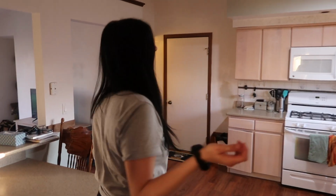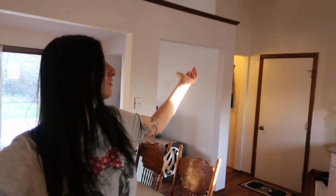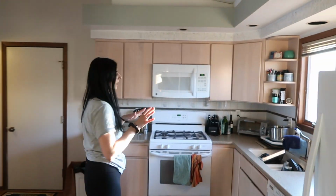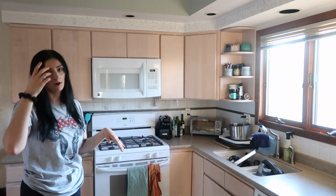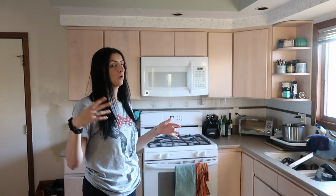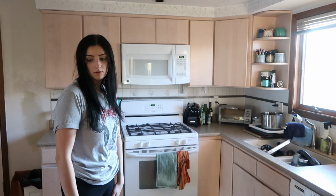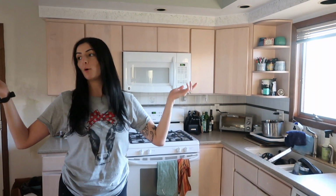So this is our kitchen. It has not a lot of light, as you can tell. We have a lot of plans for the kitchen. We want to do white cabinets. We might keep the counters, we might not, we're not really sure. We're kind of going for the more modern farmhouse vibe with white cabinets, keeping the wood floors and making everything nice and open.